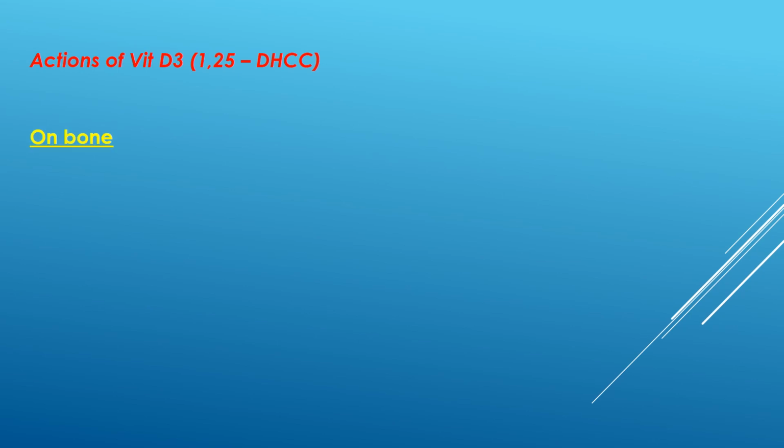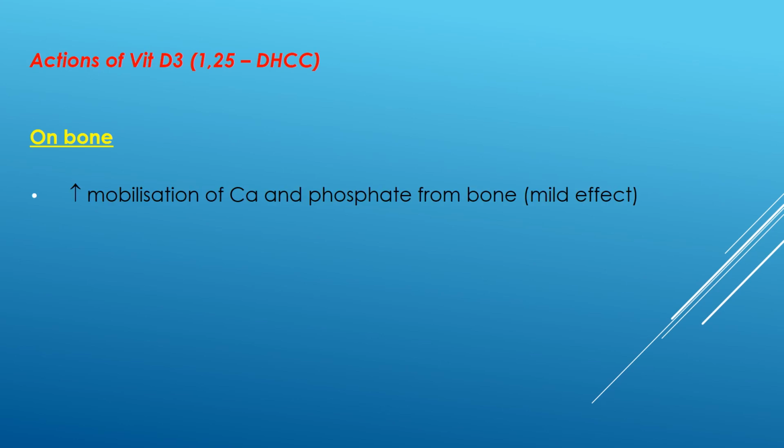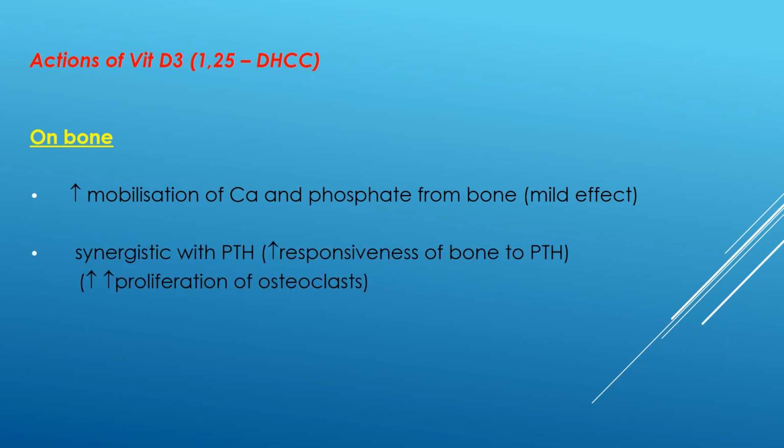What is the action of vitamin D on the bone? It increases the mobilization of calcium and phosphate from the bone, which is a very mild effect. Another important action for it is a synergistic action with parathyroid hormone, which means vitamin D increases the responsiveness of the bone to parathyroid hormone, which will increase the proliferation of osteoclast, as we said before.